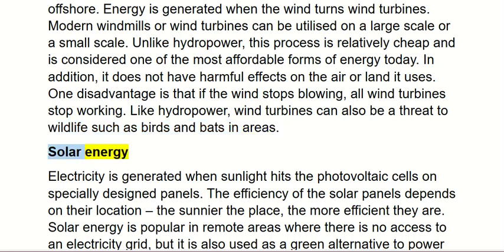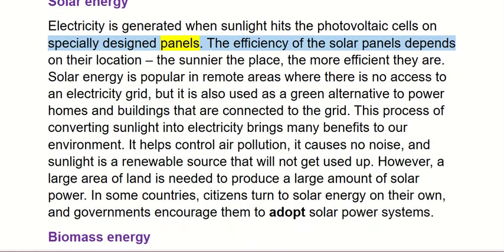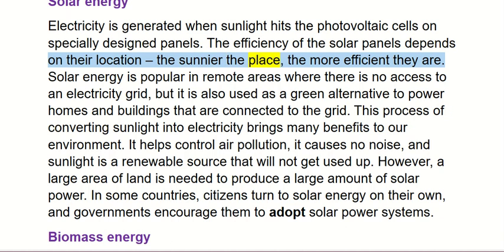Solar energy. Electricity is generated when sunlight hits the photovoltaic cells on specially designed panels. The efficiency of the solar panels depends on their location. The sunnier the place, the more efficient they are. Solar energy is popular in remote areas where there is no access to an electricity grid, but it is also used as a green alternative to power homes and buildings that are connected to the grid.